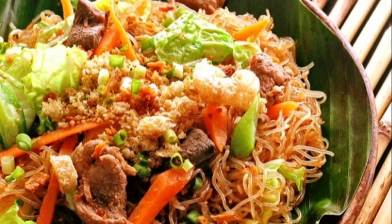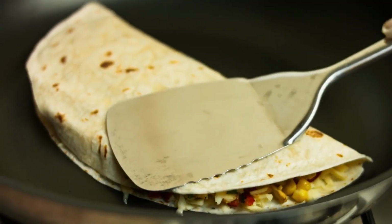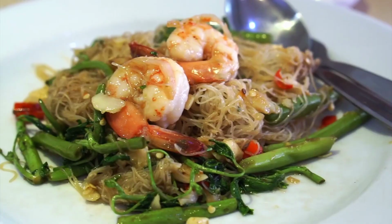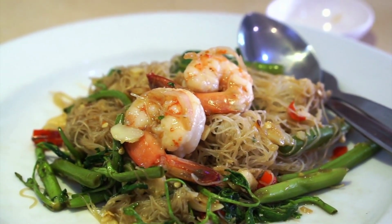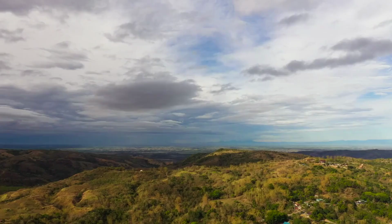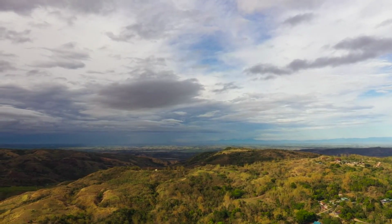The origins of Pancit Guisado. Pancit Guisado isn't just a dish, it's a story of cultural exchange. This beloved Filipino noodle stir-fry blends local flavors with centuries-old influences, creating something uniquely satisfying. Let's explore where it came from and how it adapts across the Philippines.